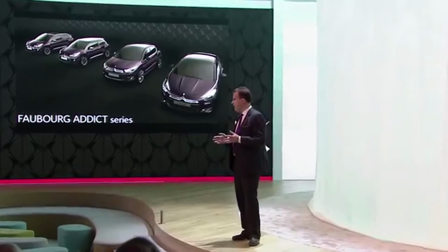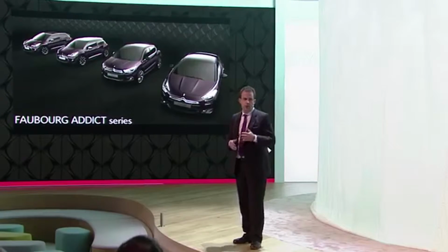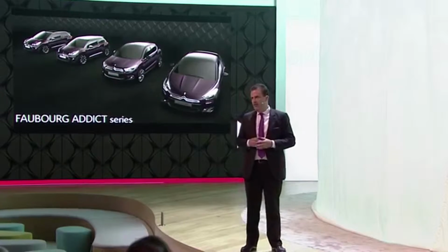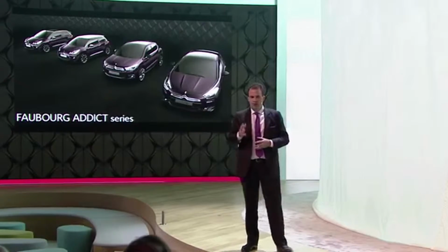DS is also about remarkable design and French luxury. I am proud to premiere here the Faubourg Addict series. It is inspired by the very best of Paris. The DS motif engraved on the roof demonstrates once again the attention to detail and the refinement that our DS customers enjoy with our products. This new series will be available in October.